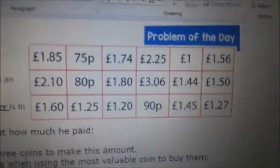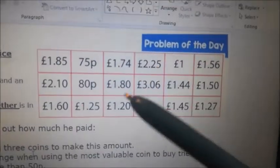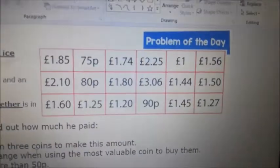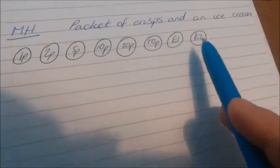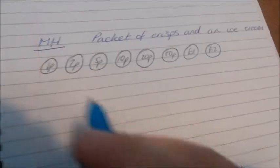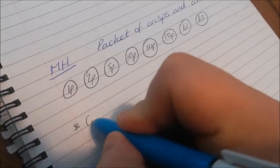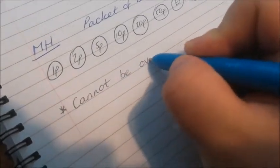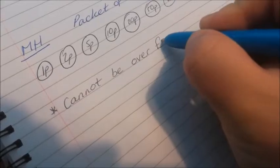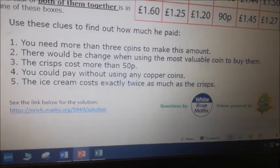So any of these up here that are above £2, so the likes of £3.6, £2.25, £2.10, we can immediately cross them off because it cannot be over £2, because we've been told that if we paid with a £2 coin, there'd be change. So I'm going to write down here, cannot be over £2, because we keep going back. It says there would be change when using the most valuable coin to buy them.